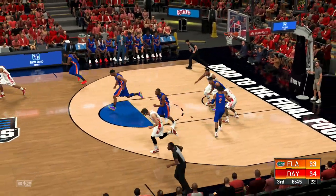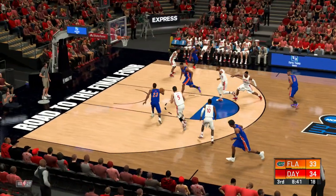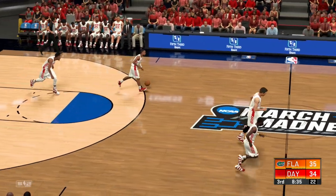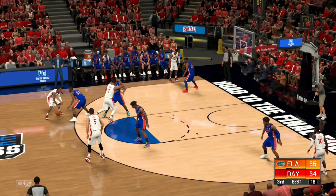A rebound by Johnson. Johnson's got 5 rebounds tonight. Lewis outside. That's good, and Johnson with the assist. Lewis has got 4 this quarter. Guys, what a back and forth game this has been. And that's already resulted in 7 lead changes.